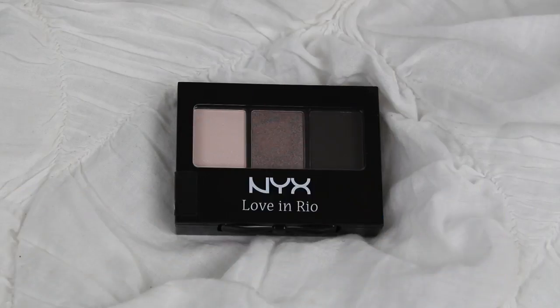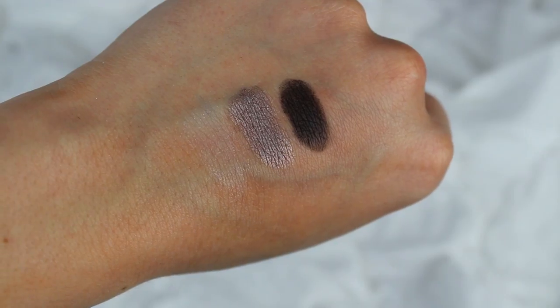The next two products that I got in my glam bag would be nice to wear after the beach if you're going out anywhere. So the first one is the NYX Love in Rio Trio. That rhymed. And it's just a little eyeshadow trio. In here you've got a light creamy eyeshadow that is perfect for highlighting your eyes or just applying it into the inner corners of your eyes. Then you have a medium toned kind of bronzy eyeshadow. And lastly, you get a black eyeliner inside, which is nice because you can also use it as an eyeliner if you want to just pat it on your waterline or on your upper lash line and smoke it out.